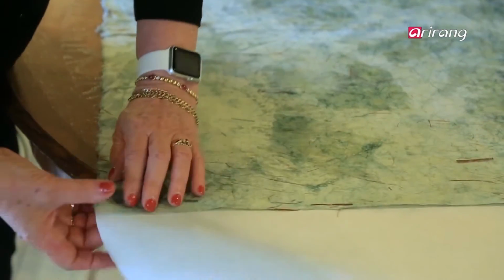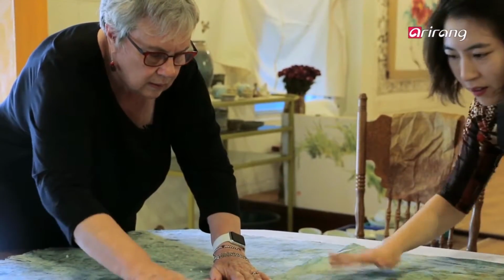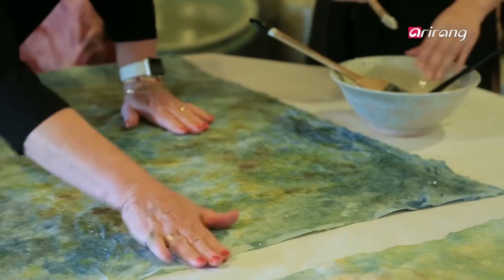In the hands of the two artists, Hanji becomes the ground, the sky, and a big leaf.